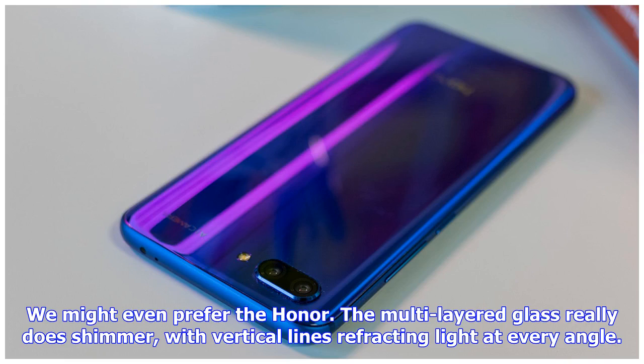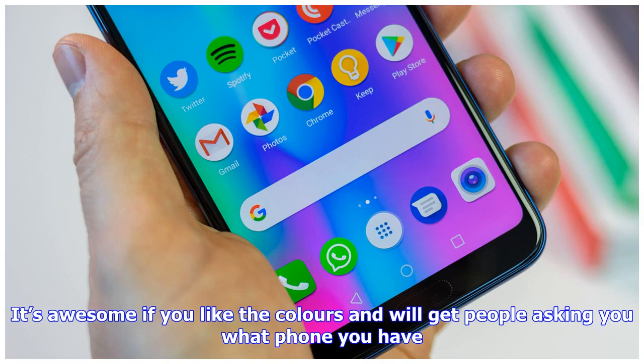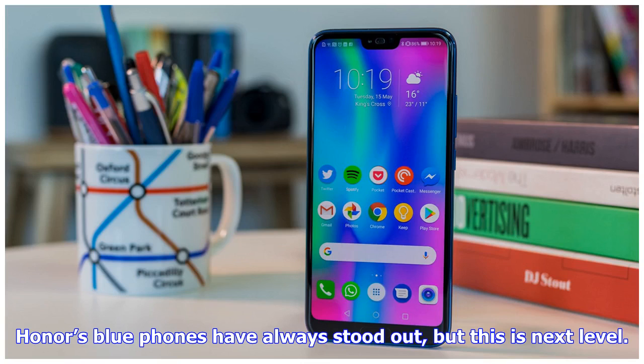The multi-layered glass really does shimmer, with vertical lines refracting light at every angle. It's awesome if you like the colors and will get people asking you what phone you have. Honor's blue phones have always stood out, but this is next level.